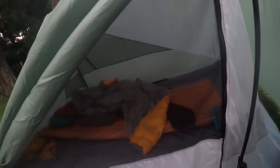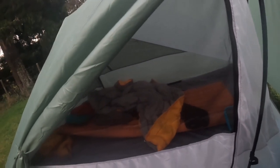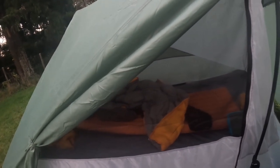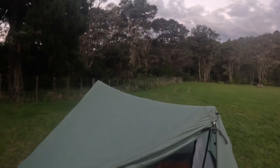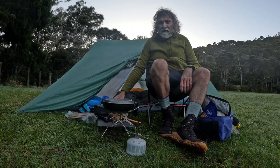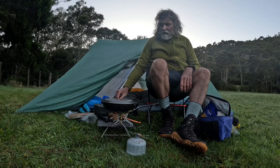And it's my quilt. The expert bead and fair down silk liner. Should be comfortable. Good morning all.